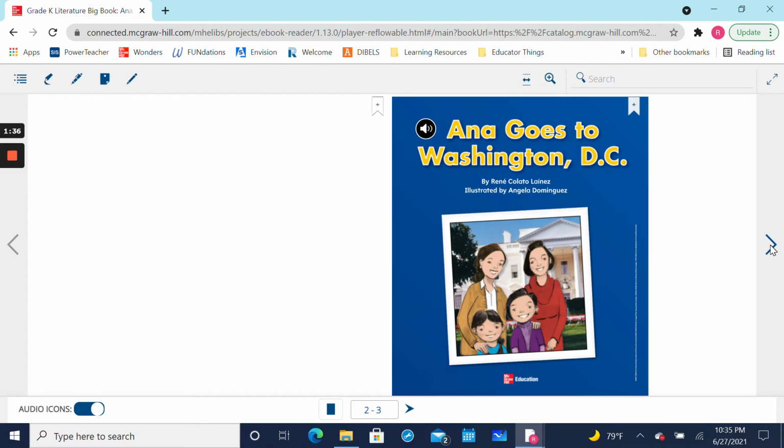And so that means that R.I.K.10 wrote all the words. She is the author, and Angela Dominguez is the illustrator. That means she drew all of the pictures.